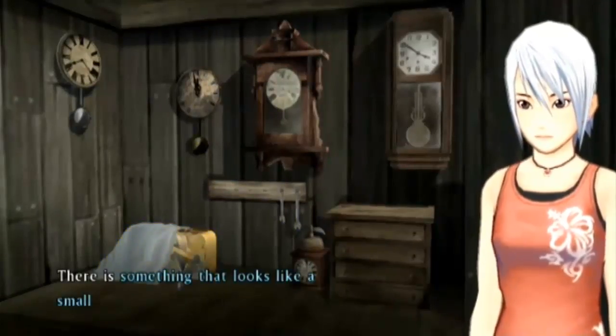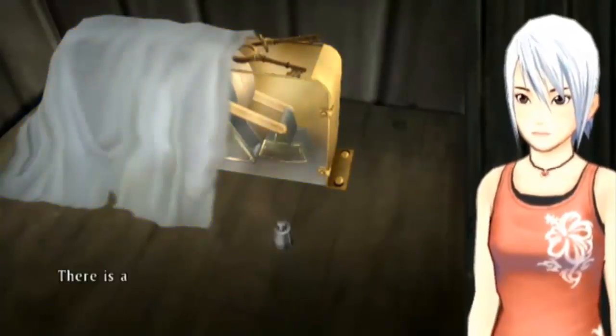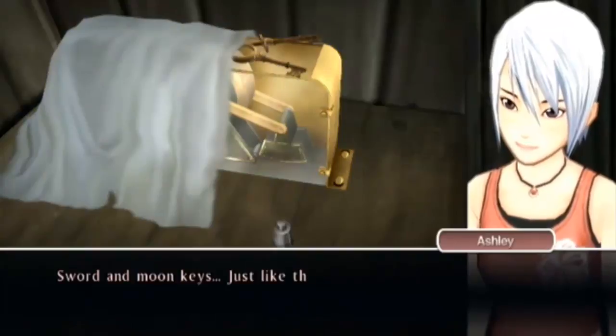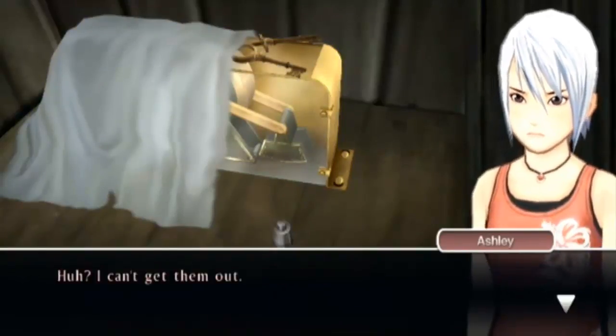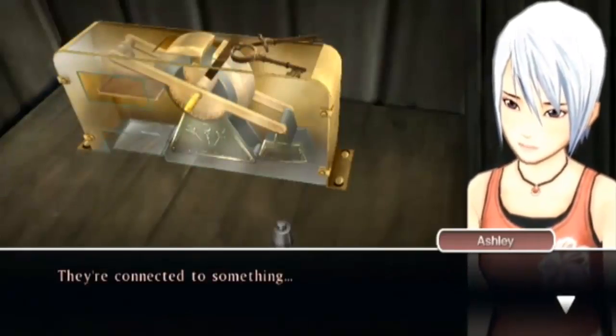Anyway, we were told that the keys would be found in a really awkward place. Well, how about we look at this obvious puzzle machine? Because look, the keys are right there, and the heads of the keys are totally not just obscured by a cloth. They're totally not connected to that mechanism. Da-da-da-dum, it's a weight puzzle.